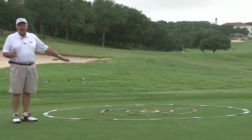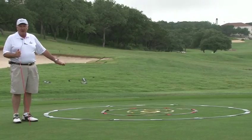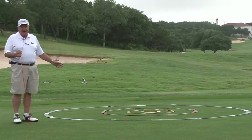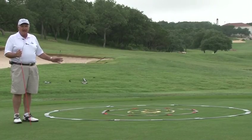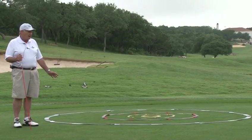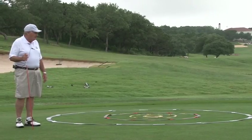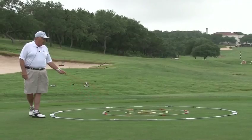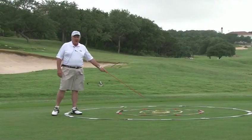These are all what are called target circles. They come from a company called Eyeline Golf. And if any of you want to get in touch with me and find out how to get a hold of Eyeline Golf, you can, but it's eyelinegolf.com. Just look them up online and you'll have no problem finding them. Okay, these are 12-foot target circles, 6-foot target circles, 3-foot target circles, and then the smaller ones that I already showed you.